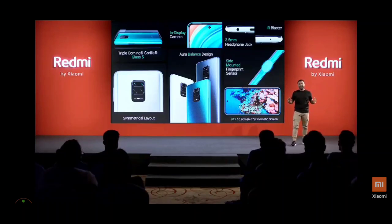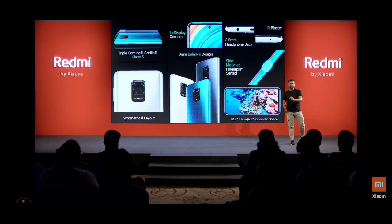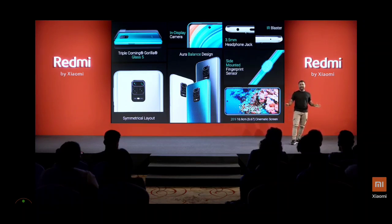Now, I'm someone who's been using the Redmi K20 Pro as my primary device, which, as I'm sure you know, has a really super fast in-display fingerprint sensor. But after having used the side-mounted fingerprint sensor on the Note 9 Pro, man, I'm such a fan of this. The star of the show is, of course, the 20:9 aspect ratio cinematic screen, the biggest one that we've packed in, 6.67 inches, and this gorgeous symmetric layout.